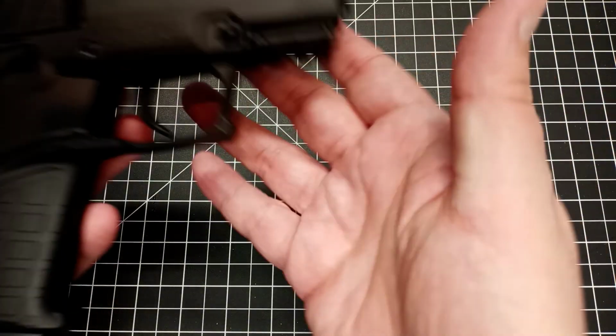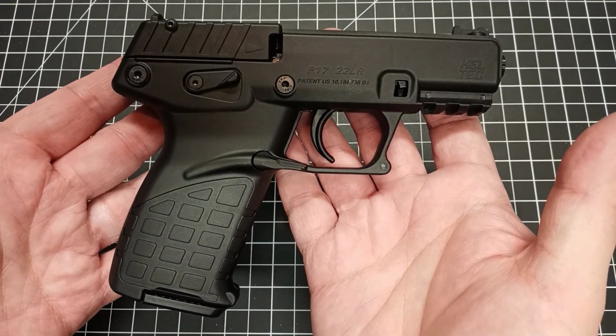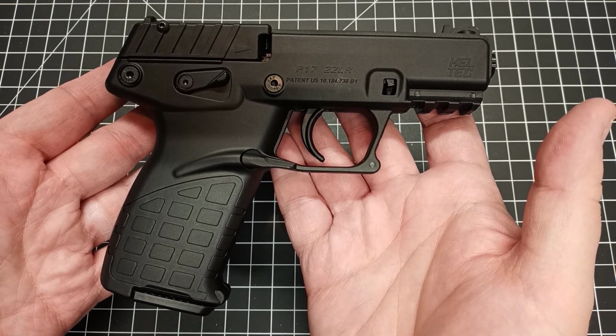Hey, what's up, everyone? Just want to show you my latest purchase. Basically a first impressions video because I haven't used it myself either. But I grudgingly picked up a Kel-Tec P17. When I first saw the P17, I was really interested in it.